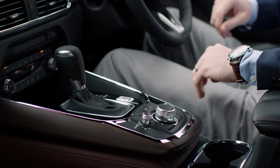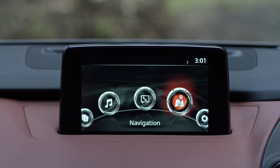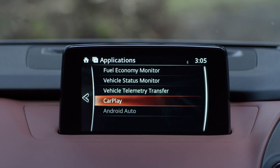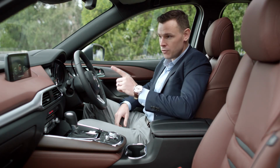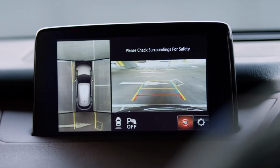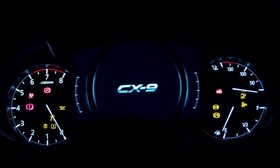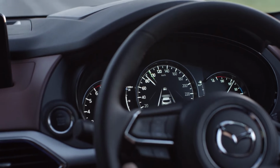The central control commander is right at your fingertips, giving you quick access to the MZD Connect system with an 8-inch display and now also with Android Auto and Apple CarPlay. A great new safety feature is the 360-degree view monitor. Using 4 exterior cameras, they display a full view of the immediate area around your CX-9 on the MZD Connect screen. A new instrument cluster with a 7-inch display meter gives you a clear view of information when driving.